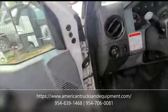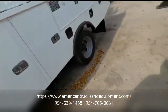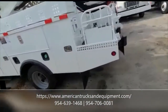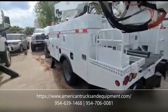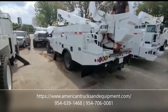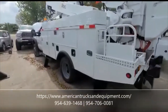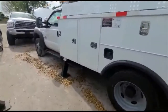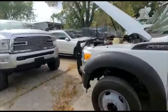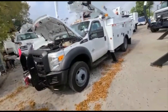Again, you can give me a call at 954-706-0081. This truck is being sold by American Trucks and Equipment, located at 406 North State Road 7, Hollywood, Florida, 33021. If this is the unit you would like, you can give me a call. You can fly into Fort Lauderdale International Airport. We will pick you up from the airport. You can drive her home with a temporary tag if you're out of state or in state as well. We're able to issue temporary tags for out-of-state customers.